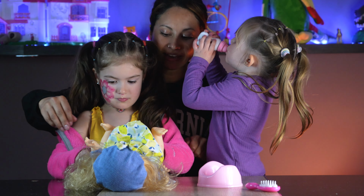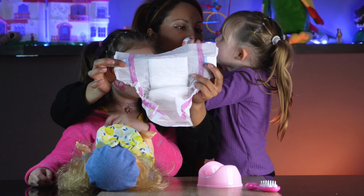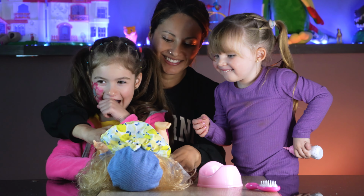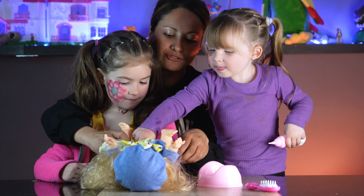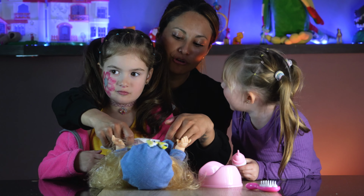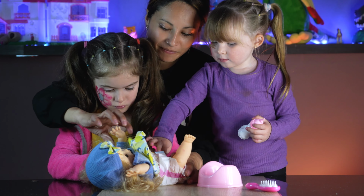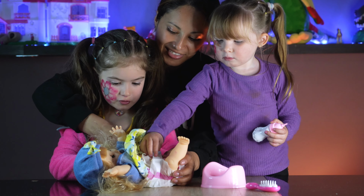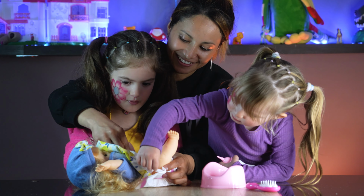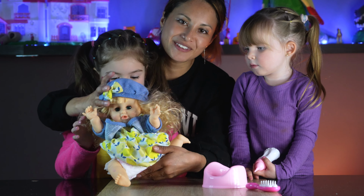Okay, I think now they need my help. So this is the nappy, this is the bag, the party going in the bag. Did you put the baby? It's okay, babies, don't cry. It's okay. Now you, yep. She's singing. She has the nappy on!